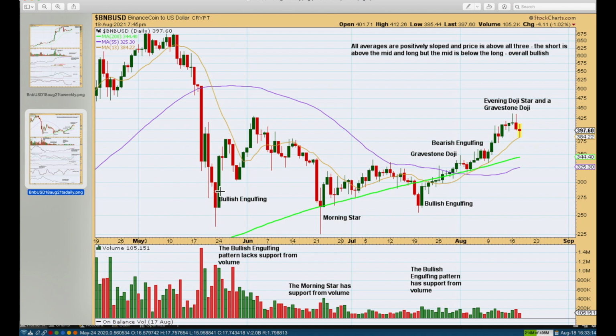Off these lows, we've got a big bullish engulfing candlestick pattern here, a morning star in these three, another bullish engulfing. This one has support from volume. That's impressive. Unsurprising, we're getting upward movement. We've got a new high above this point, and here we've got an evening doji star, and this candlestick is a gravestone doji, so that's fairly bearish. I'd expect maybe a little pullback to continue here.